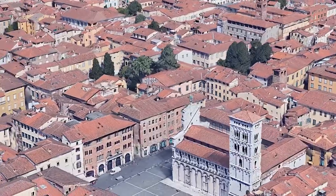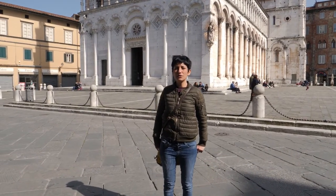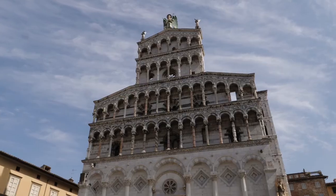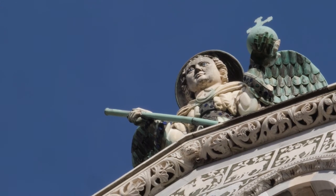Here we are in the main piazza, in the central square of Lucca. This is exactly the heart of the city, and it's called San Michele Square, Piazza San Michele, because this is the church of Saint Michael. You can recognize the archangel at the very top of the church, Saint Michael, who is represented while he's killing a sort of dragon snake, and next to him there are 2 angels playing a trumpet to celebrate St. Michael's victory.